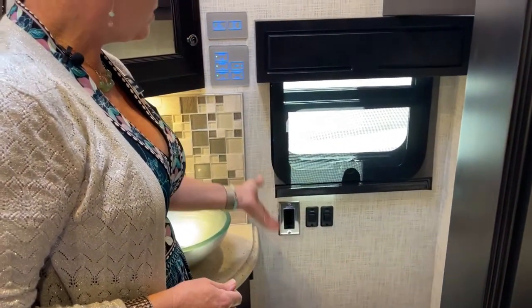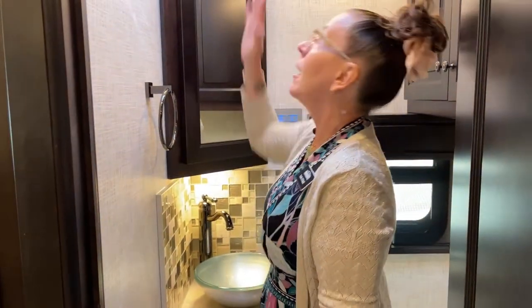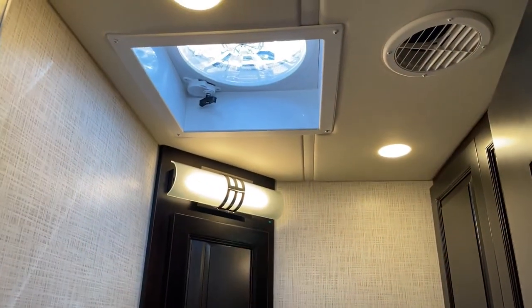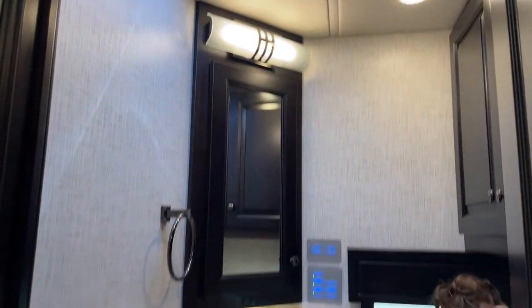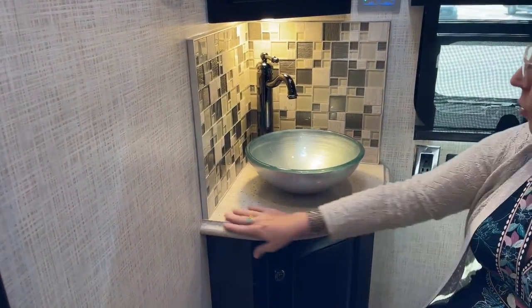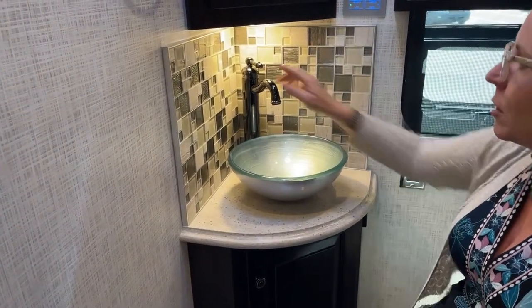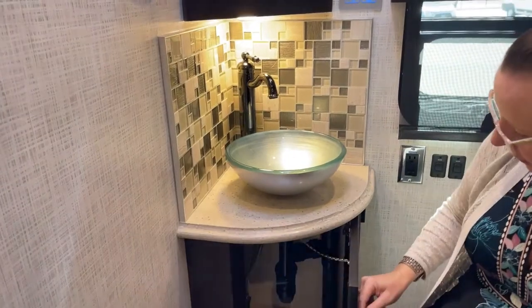If you get in here and you need to open the blinds, you don't necessarily want to open the door and walk out in front of all the company, you can do that. And then for that person who called in earlier, here's your other Dometic fan that's also rain sensor. Of course, I would be remiss not to mention the beautiful vessel sink that you have here over your Corian countertops. You're beautifully inlaid and aluminum trimmed the whole way around, tile, glass, backsplash.